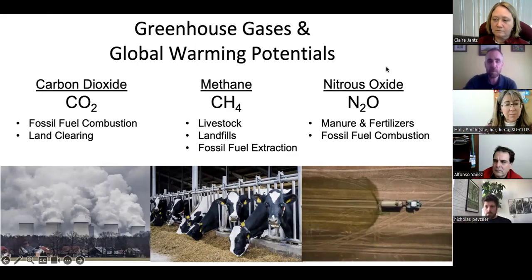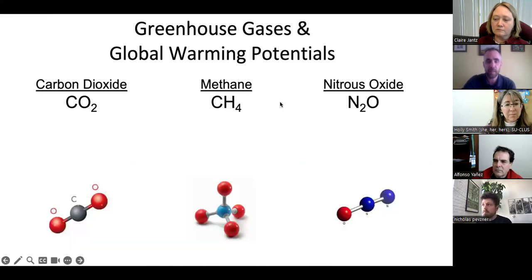And so for the purpose of having a clean system of accounting, it can be helpful to try and combine these different pollutants into one index to keep tabs on. And here we have to think about a concept called the global warming potential of these greenhouse gases, which is basically their lifetime contribution to warming and trapping heat in the atmosphere.